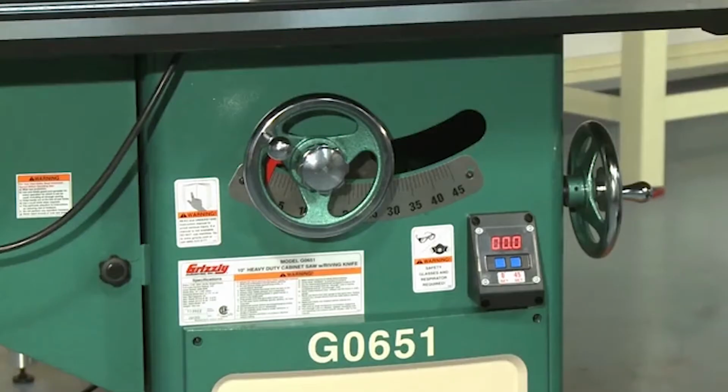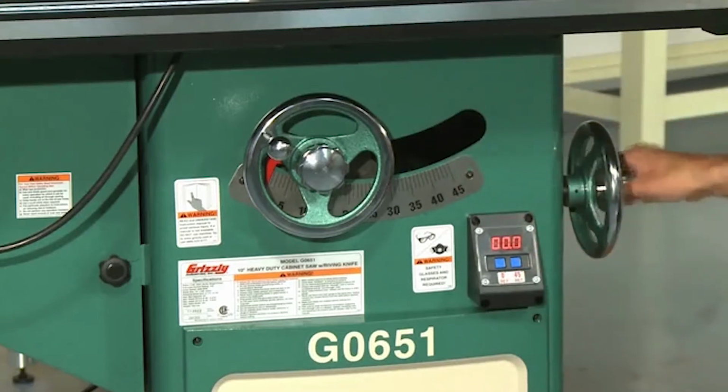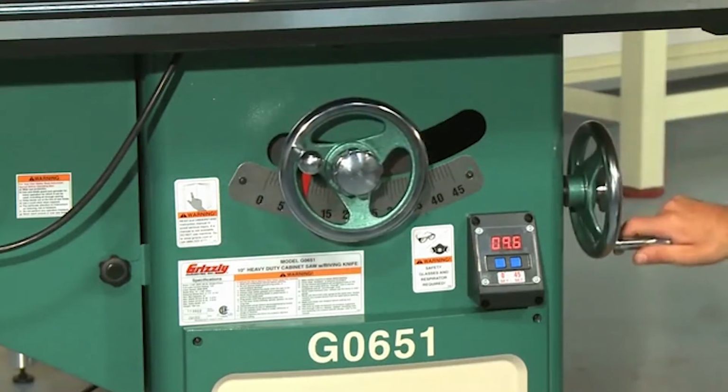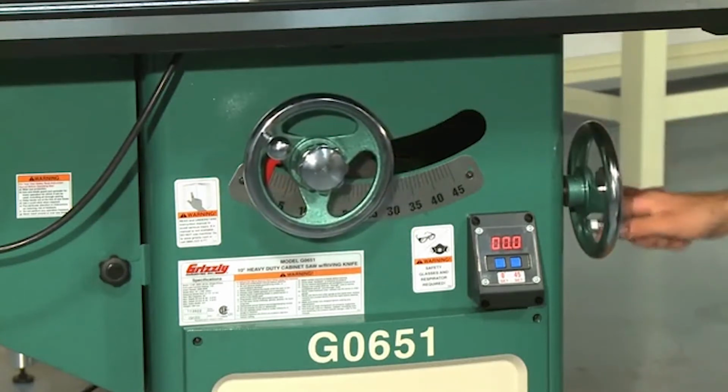To tilt the saw blade, use the side hand wheel and front located angle gauge or the included digital angle readout. The digital readout is a great time saver when making multiple angle adjustments. Just set the angle, lock down, and cut. An adjustable stop allows the user to quickly return to 90 degrees.